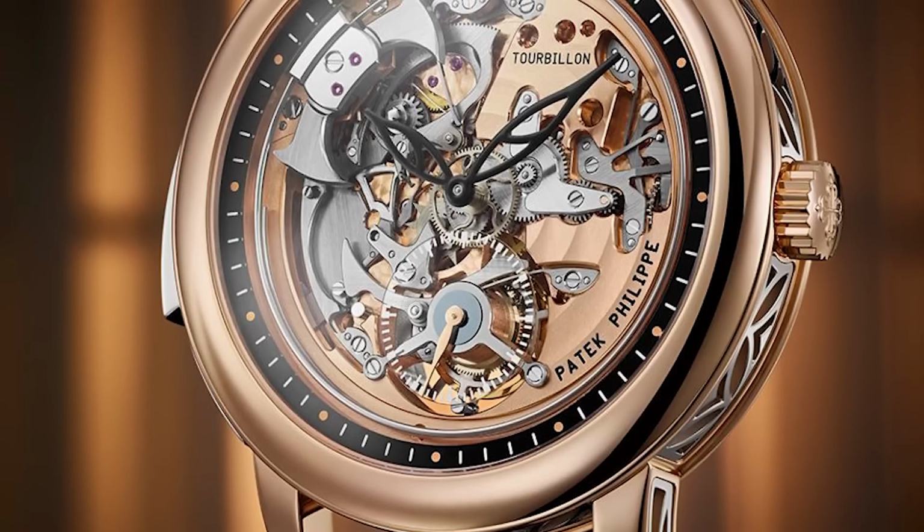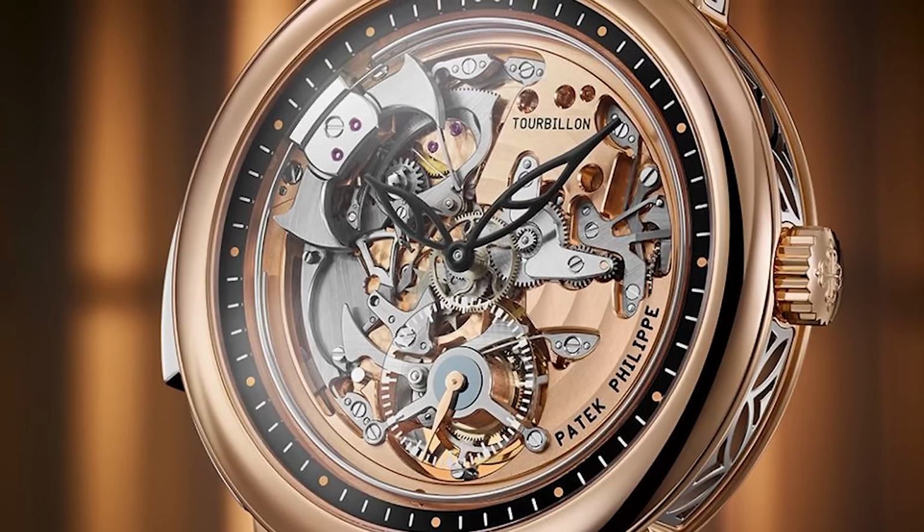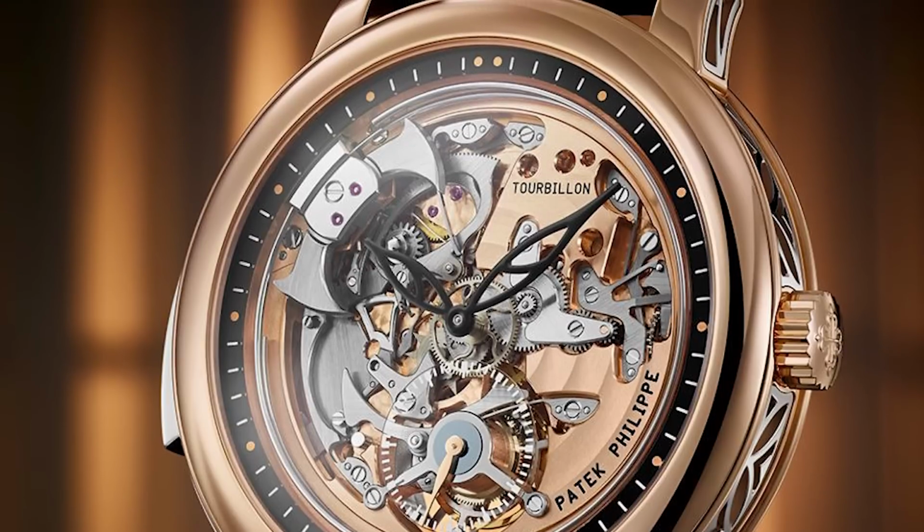The first one is a 5303 minute repeater tourbillon, with a skeleton dial. Now this flies in the face of everything that was Patek. They used to hide the complications and be very classic. This is a skeleton dial. You can see the hammers work. It's really pretty cool. It's not traditional Patek, so I'm a little on the fence about it, but the more I look at it, the more I think it's going to be a very, very successful piece.